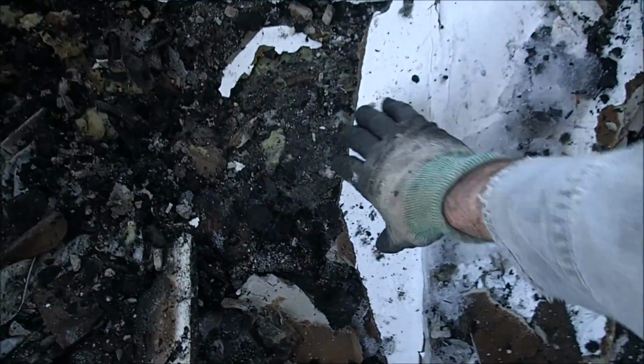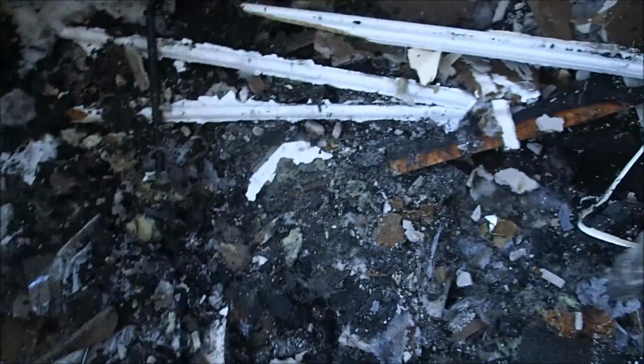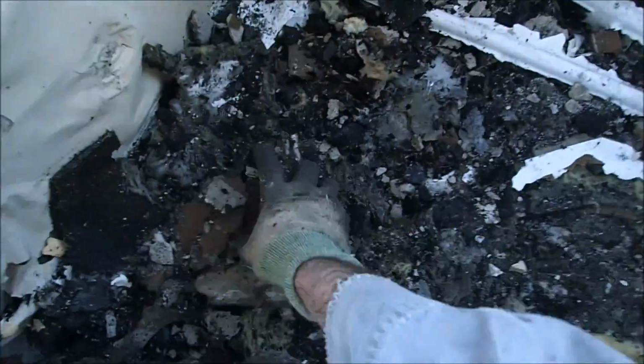We'll dig down through here a ways and see what we can find. Still frozen though. That's the problem I had upstairs. I started hitting this ice and I can't get through that stuff. It's going to be a couple more days. Yeah, it's frozen too. It's going to be a couple more days before we can really get in here. And I don't know. I think they're going to start tearing the house down really soon, so they might be out of luck with that.